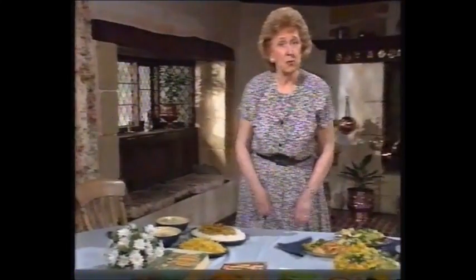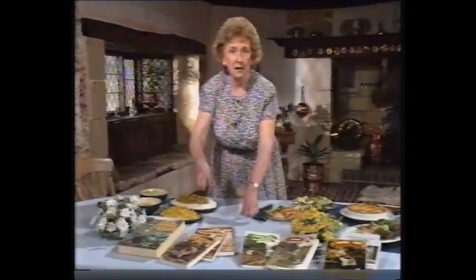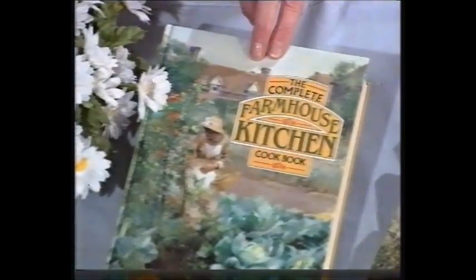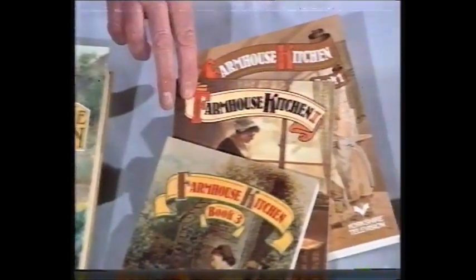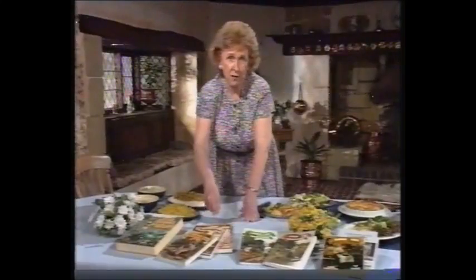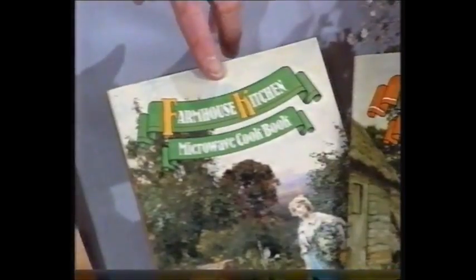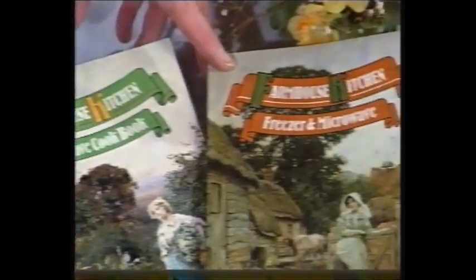Now let me just tell you where to find today's recipes if you like to follow what we're doing from the book. Nearly all of them appear in this big hardback today, the Complete Farmhouse Kitchen Cookbook, which has the complete collection of the earlier recipes you may know from the first books, there are 3 of them here. We've made at least 4 other books since then, and this one here, of course, is our best-selling microwave book, and its partner, the new microwave and freezer book.